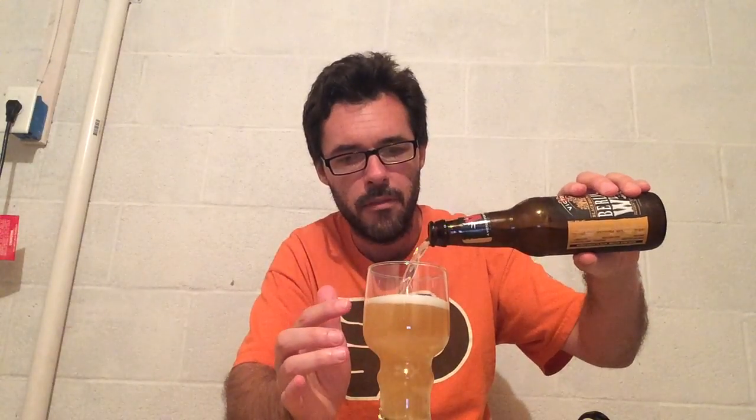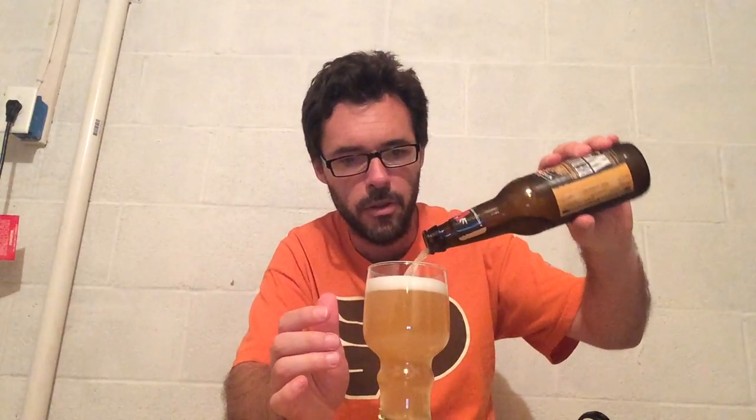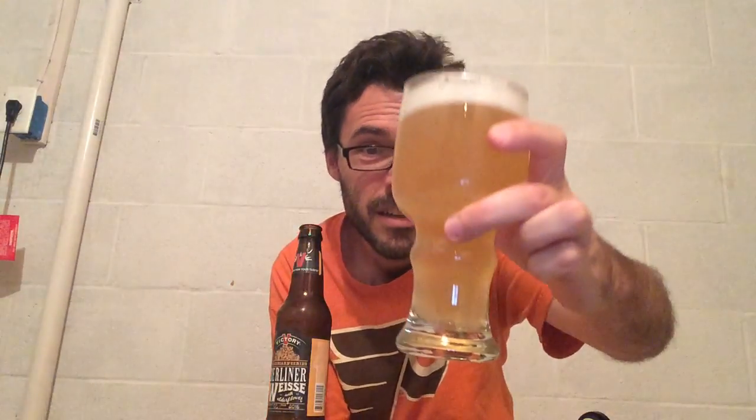And we see that kind of cloudy pour that it was advertised as having, with a fluffy white foam head. Almost like a wit beer kind of look to it, as you can see. Kind of off hazy, a little bit of an effervescent kind of look to it.